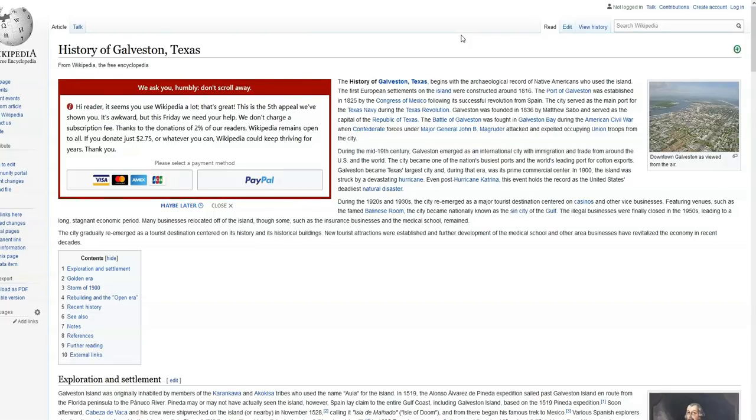Okay, so here we are again on Wikipedia, and it says the history of Galveston, Texas begins with the archaeological record of Native Americans who used the island. The first European settlements on the island were constructed around 1816. The port of Galveston was established in 1825 by the Congress of Mexico, following its successful revolution from Spain. The city served as the main port for the Texas Navy during the Texas Revolution. Galveston was founded in 1835 by Matthew Sabo and served as the capital of the Republic of Texas. The Battle of Galveston was fought in Galveston Bay during the American Civil War, when Confederate forces under Major General John B. Magruder attacked and expelled occupying Union troops from the city. So there we go, just a short history.